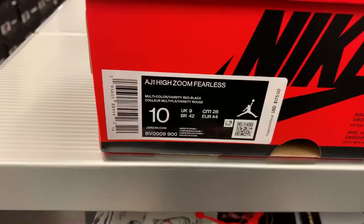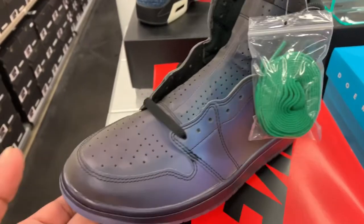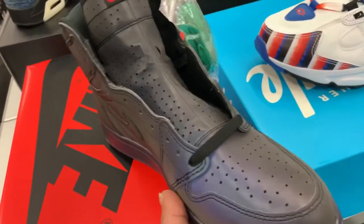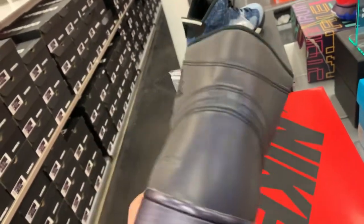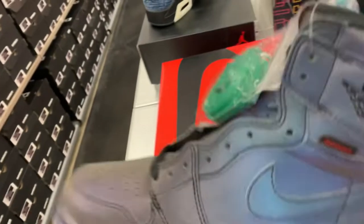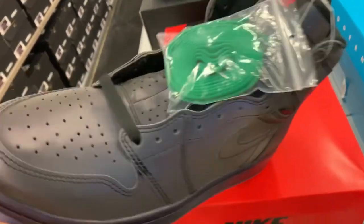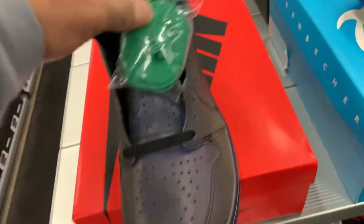Let's go. And look what I found already. Air Jordan 1 High Zoom Fur-less Multi-Black Lucky Green Varsity Red, and they are on retail for $175. The Nike Air Zoom has some good cushioning to give you the extra bounce that takes your game to the next level with this remix shoe model.